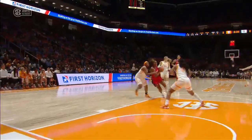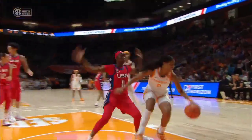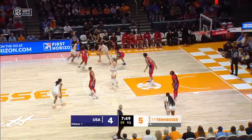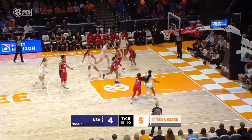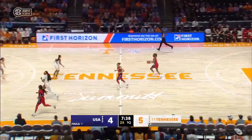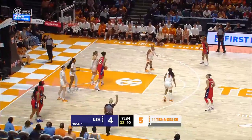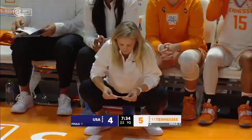Watch the transition game right here of Ariel Atkins through contact. Great finish at the rim. And a nice penetration and good fill behind by Rickea Jackson. Look at the early three, 2.5 minutes in. Top of the key, Strickland off the mark. It's the U.S. women's team, Atkins running the point. Griner with position and fouled over the back. That'll be Strickland's first.